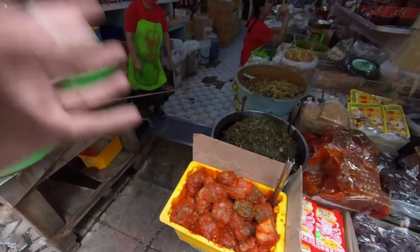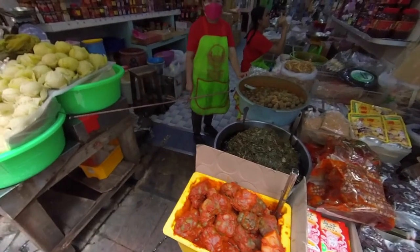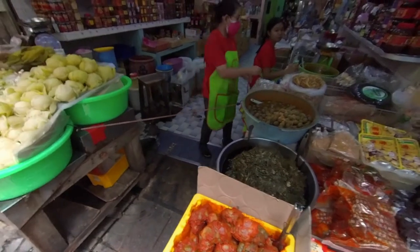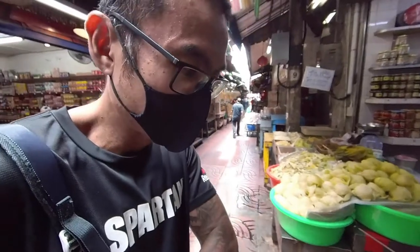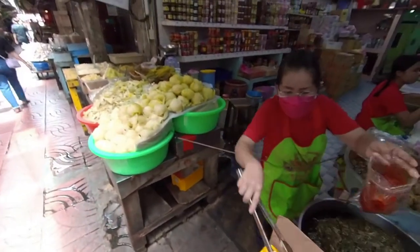Low 80. Low 80. 3, 4. 3, 4. Yeah, I finally found this. Actually, I want to cook soup. It's not easy to find. Sichuan cai. Sichuan cai.